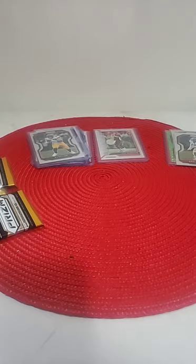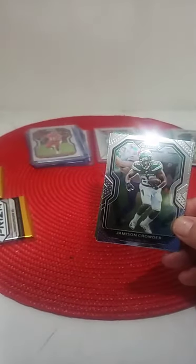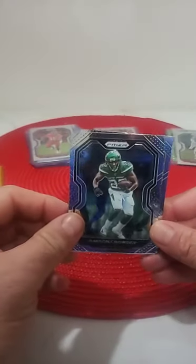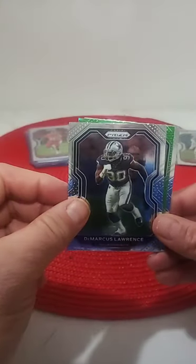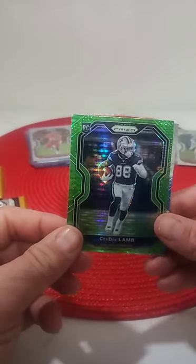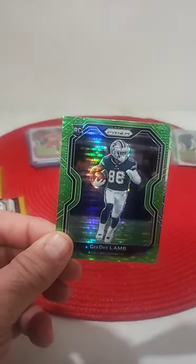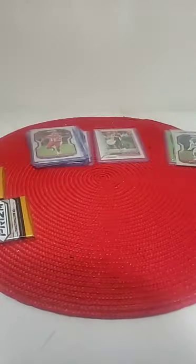Three to go. I'll be breaking some more Prizm probably by the weekend, so look for those on my eBay site or right here on Instagram. I will post it. Crowder, Lawrence, CD Lamb, Neon, there we go, Dallas, and Robert, and Anthony McFarlane.